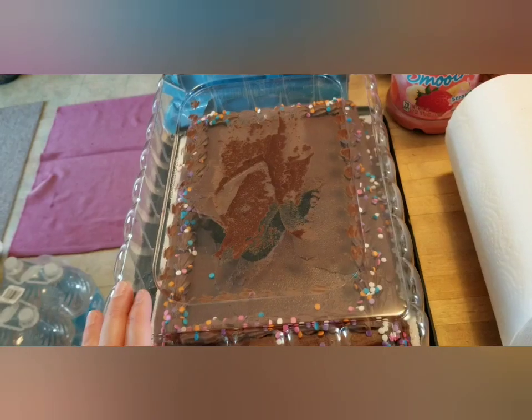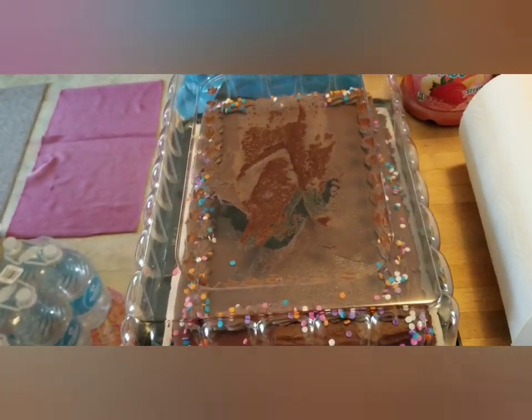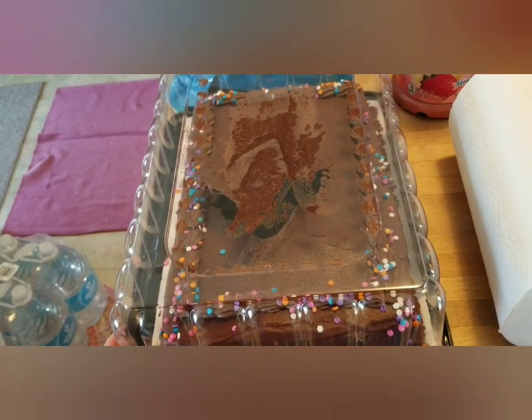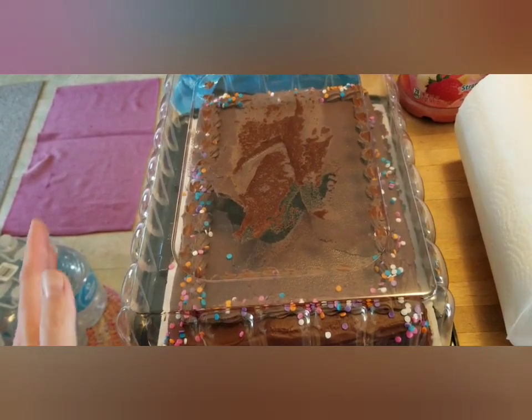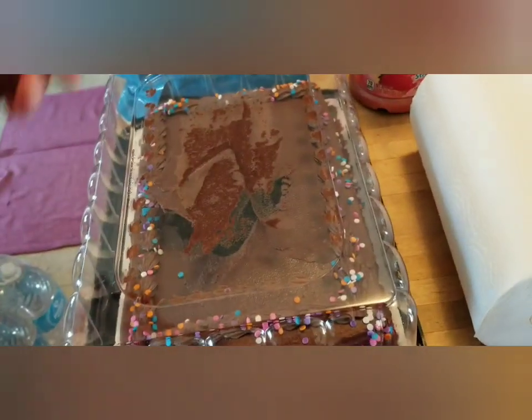I am going to try to find someone to share this with because my kids are the only ones that can eat it. And they are not going to be able to eat this whole thing without having sour tummies. So I'm going to try to find someone to share this with, like maybe cut it in half and give it to another family.